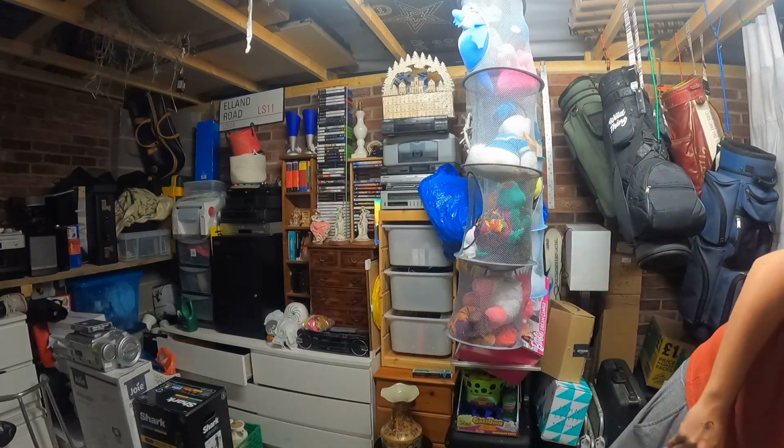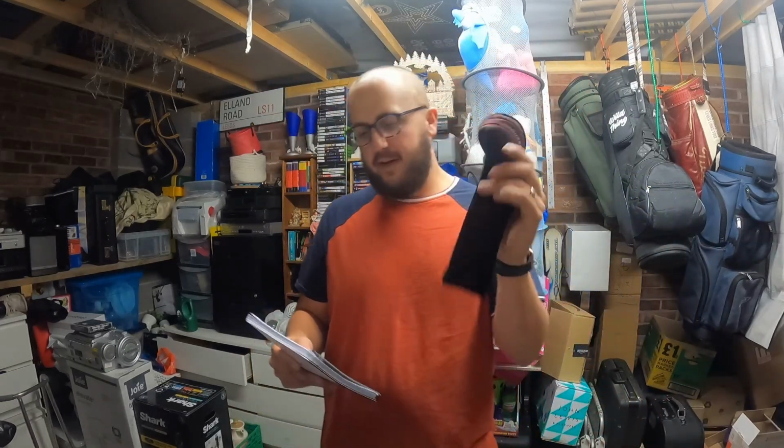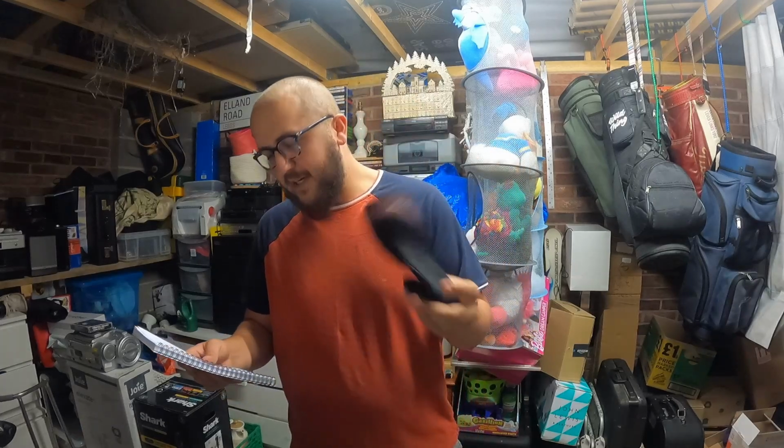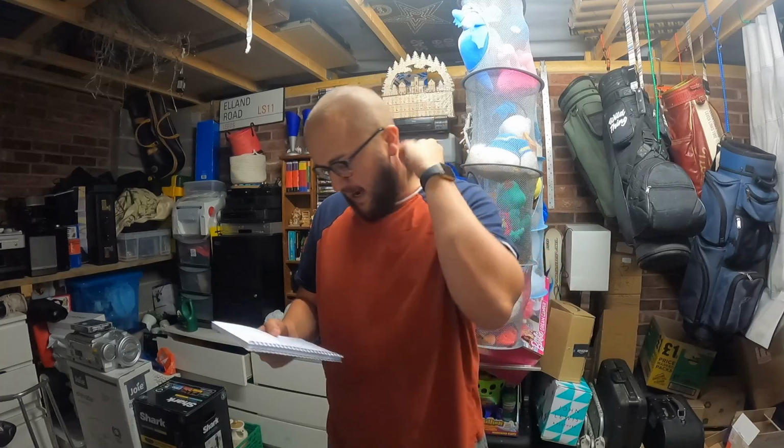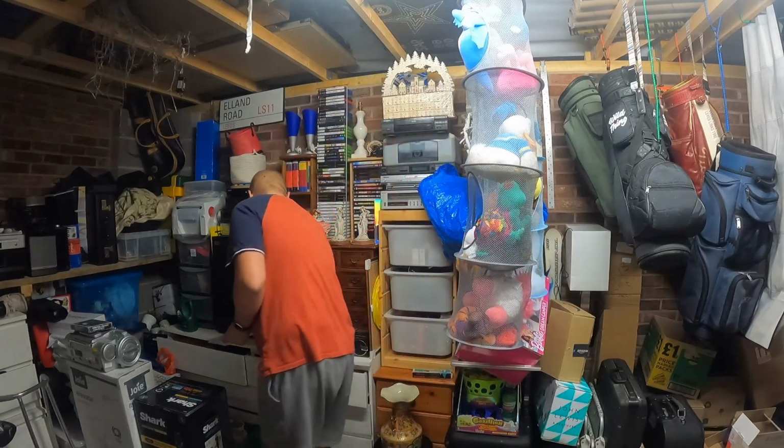I've pre-picked this one because it would be right at the bottom. It's a Callaway Golf Big Bertha Gem Fairway club head cover. Got that for 20p from my contact at one of the golf courses, and that sold for £7.35. So on to one from my house.